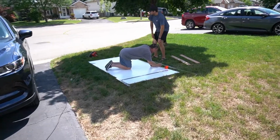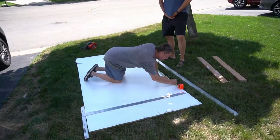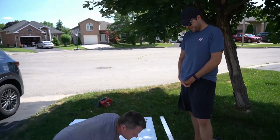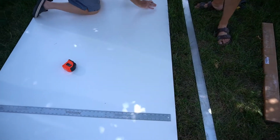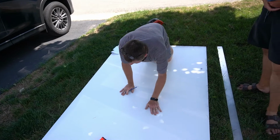This is the only shade we have right now, from this little tree in my front yard. So we're trying to get all the shade that we can get while we work. And today we are building our closet.